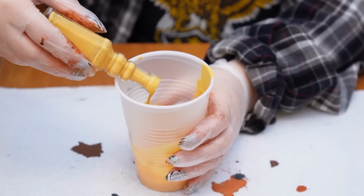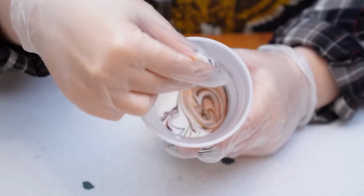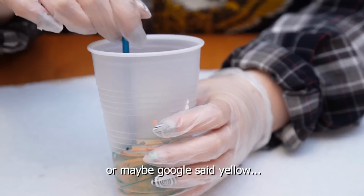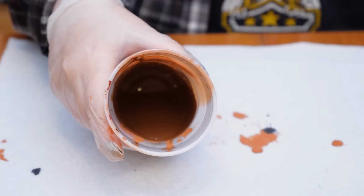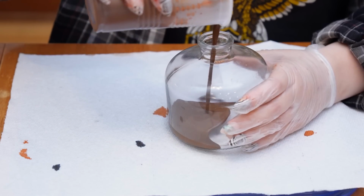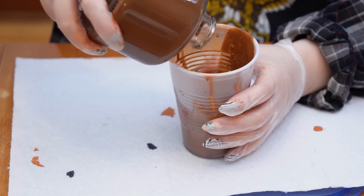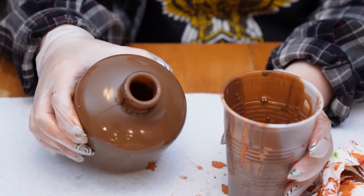The brown was the one I wanted the most, and oh my gosh, it was so difficult to achieve. For some reason, I kept getting blue, but I finally got it with Colton's help, and this was my favorite color. I just love that robust brown. Definitely Google color mixing with food coloring because it's actually different than how you would with paint.